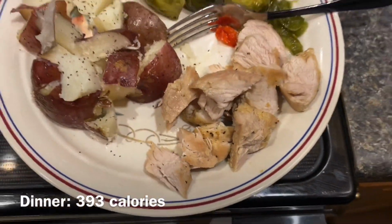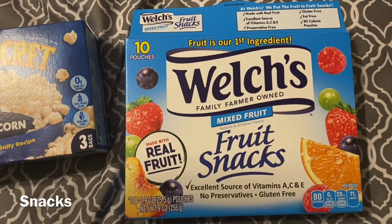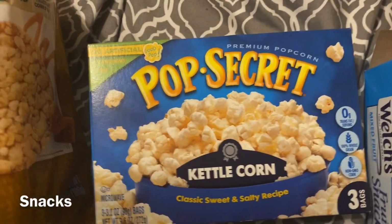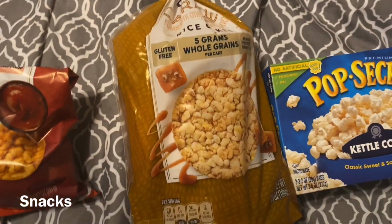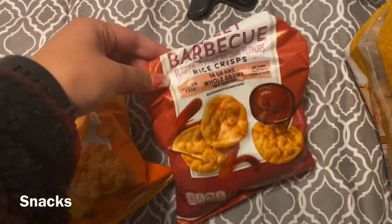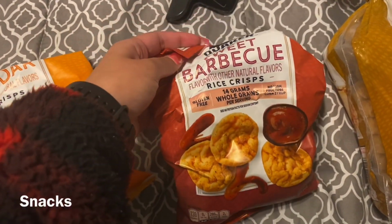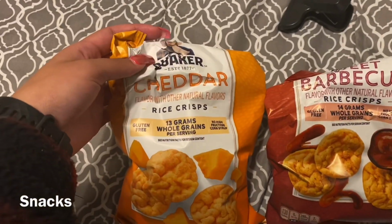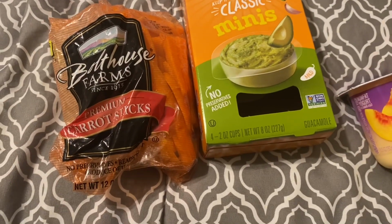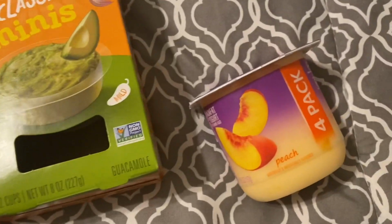So now we're going to be moving on to my snacks. A lot of people ask me, what snacks do you eat? So I love Welch's fruit snacks. They're only like 80 calories. I love kettle corn. I don't eat it a lot. I got this probably like 2 months ago, and I've only eaten 1 bag of it. But if I did eat a snack, I love that. Then rice cakes. I also have some little barbecue crisp chips, or whatever you want to call them. They're rice crisps. I got the cheddar and barbecue kind, and then I have some carrots, some mini guacamoles, some yogurts. You can make fruit bowls, you can make smoothies. Yeah, these are my snacks.